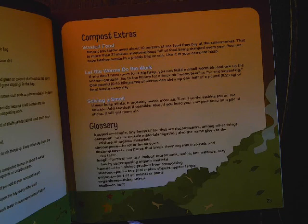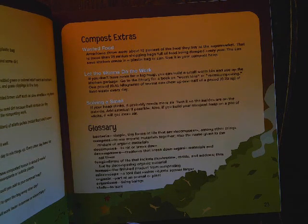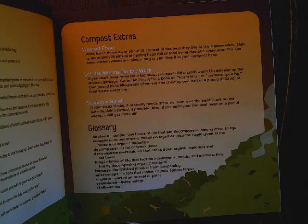Wasted food. And this is actually old data. This is not accurate. Americans throw away about 10% of the food they buy at the supermarket. That is more than 21 million shopping bags full of food being dumped every year. You can save kitchen waste in a plastic bag or use it in your compost heap. Let the worms do the work. If you don't have room for a big heap, you can build a small worm bin and use up your kitchen garbage. And there are lots of different books about making worm bins.